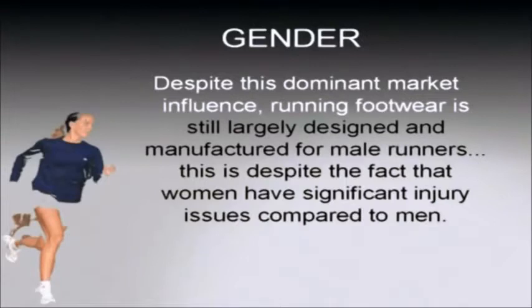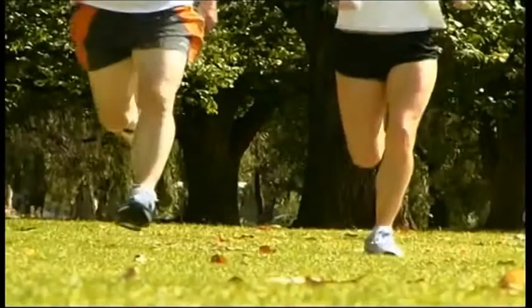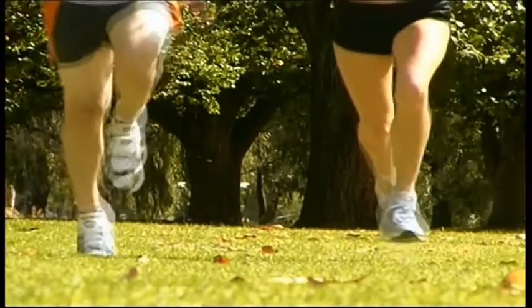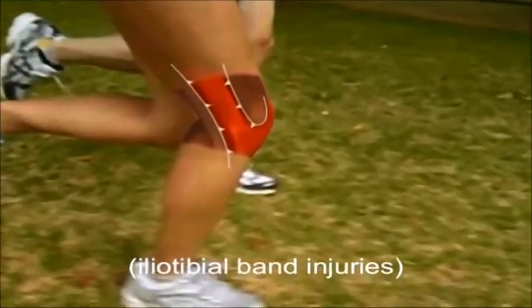It is becoming clear that women are a dominant influence in the way athletic footwear is marketed. In fact, for the first time since we cared to keep track of such things, there are now more women runners than there are men. Despite this dominant market influence, running footwear is still largely designed and manufactured for male runners. This is despite the fact that women have significant injury issues compared to men.